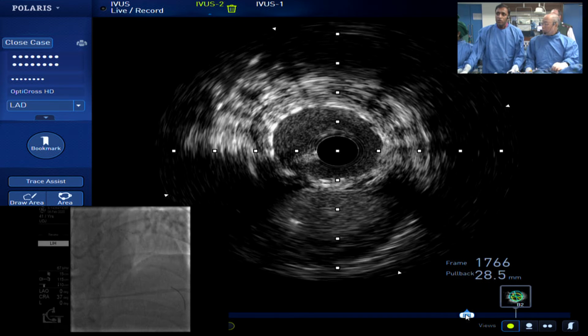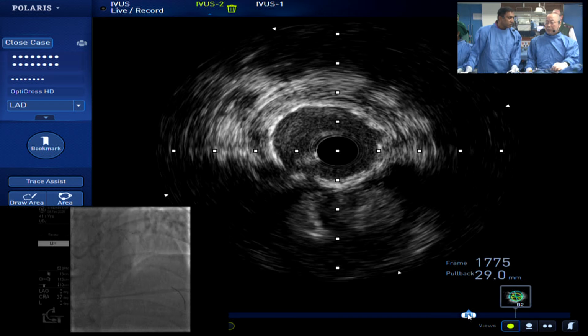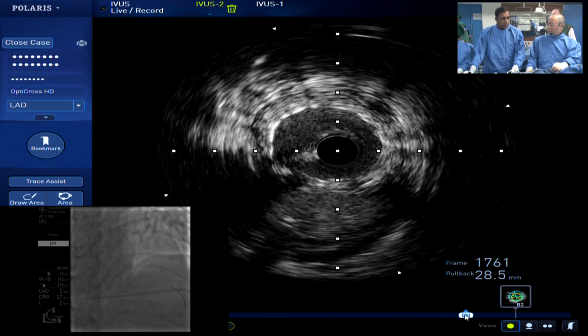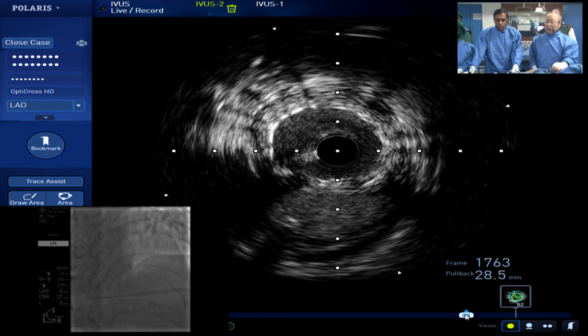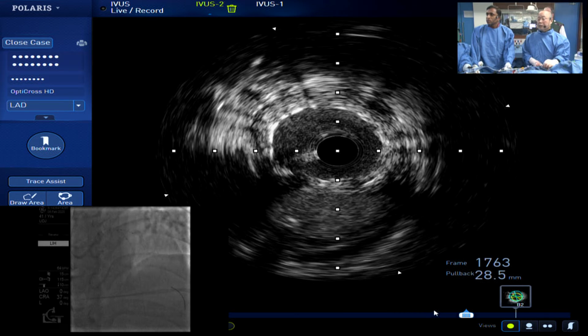He told me that the size of the balloon and stent both remain the same. Really? I'm sorry. We cannot measure by using stent boost in this situation, because we have changed the balloon from the stent delivery balloon, okay.